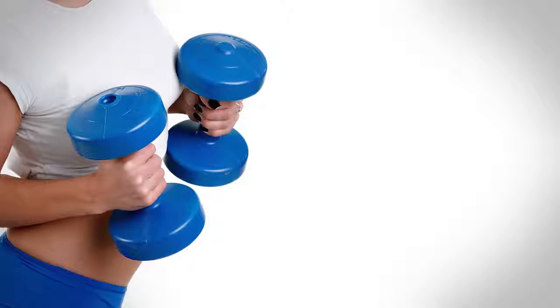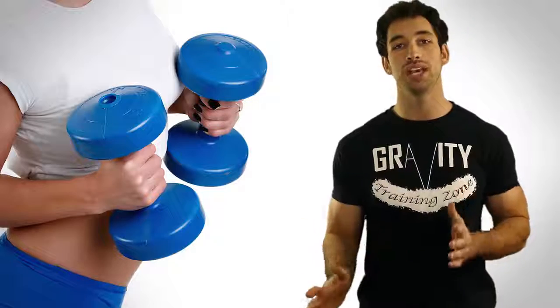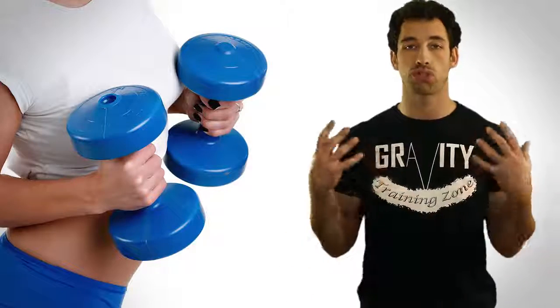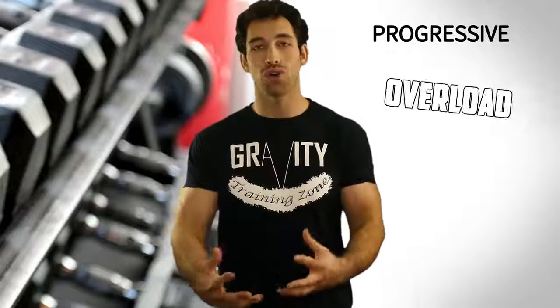And for women, don't worry, you're not going to be all bulky. On average, women will only gain about half a pound of muscle over the course of a month. And that would be an excellent result. Muscle is going to help you look better, and I know this from years of trial and error. Over the years, between experimentation on myself and my clients, weight training with a primary focus on progressive overload has been the best way to build muscle mass.